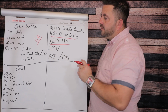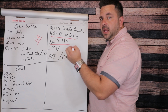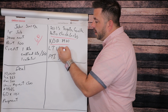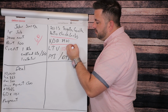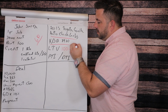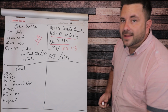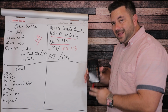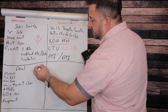So when they have a 610 credit score, they can give us, instead of like 130 to 160, it's going to be 100 to maybe 115 LTV. So let's go ahead and add that up real quick. I'll break out the calculator. Equals 10,327. Let's go ahead and put that number right there.